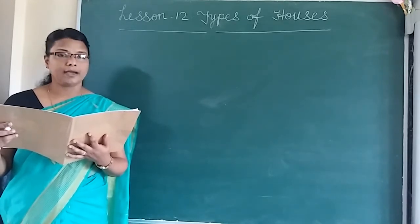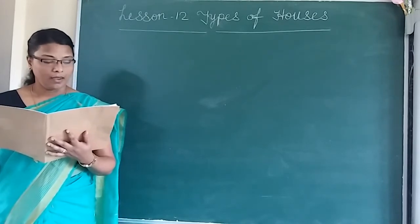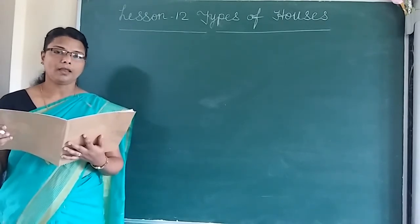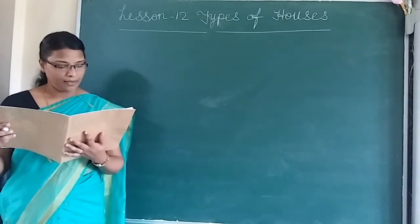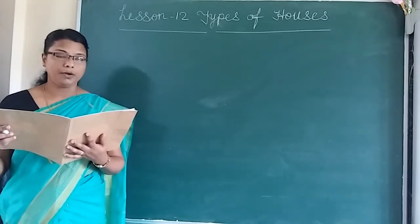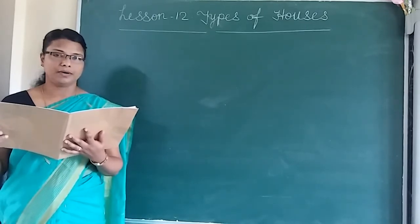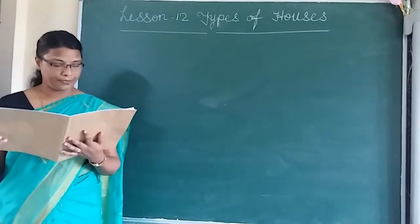Second one, a dash is a house that floats on water. A houseboat is a house that floats on water. A houseboat is a floating house. A dash is a house made of canvas. A tent is a house made of canvas. A tent is a temporary house.